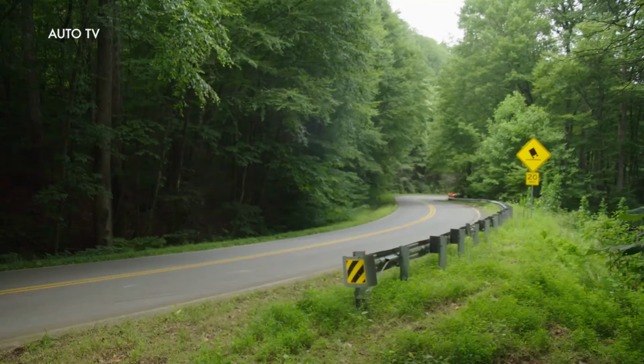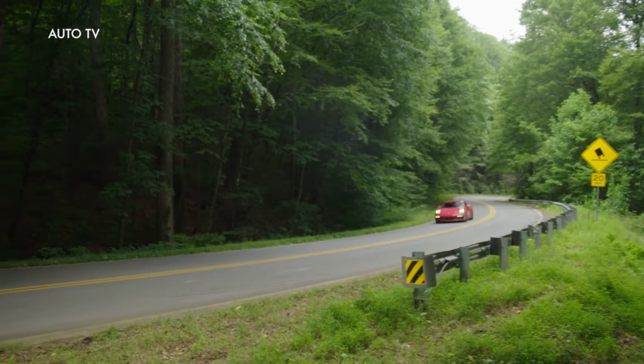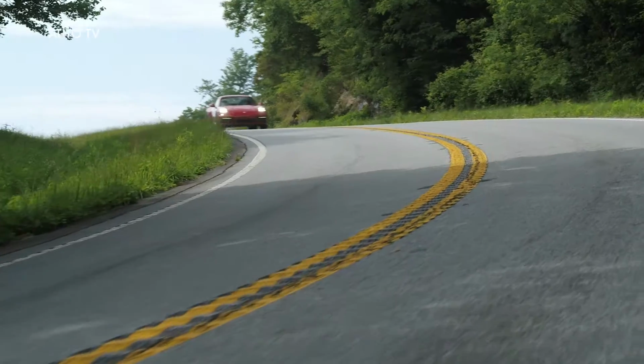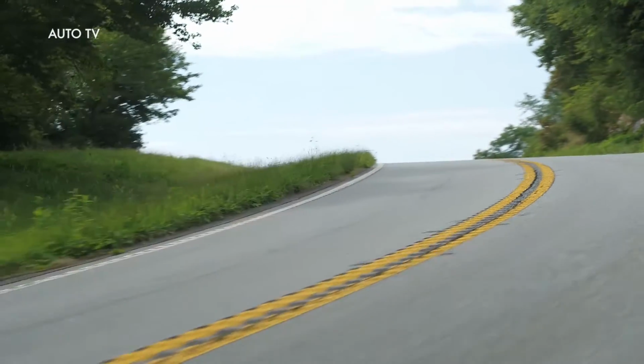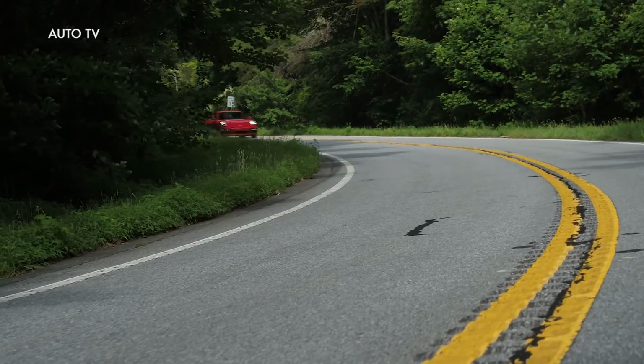Driving dynamics will be further improved with the lightweight design package, which will be available for the first time for the GTS and saves up to 25 kilograms. The engineers have also adjusted stopping performance to match the increased performance of the GTS, which makes use of the high-performance braking system from the 911 Turbo.